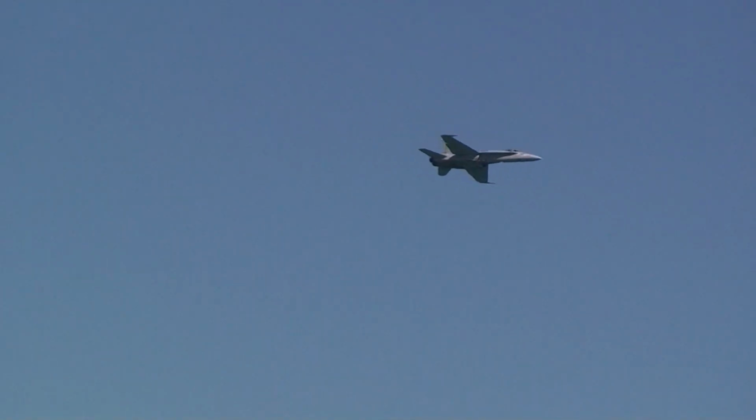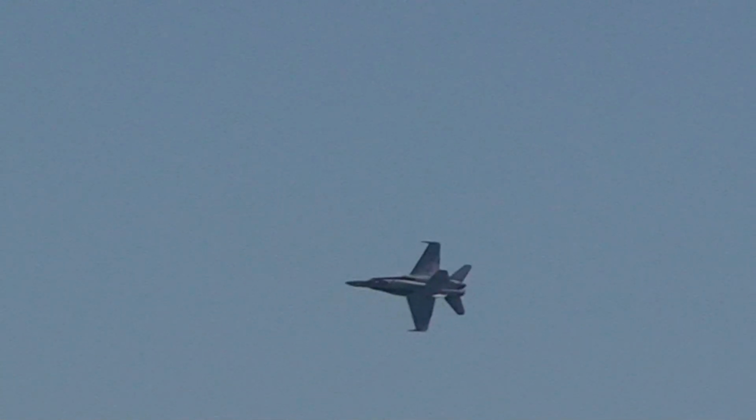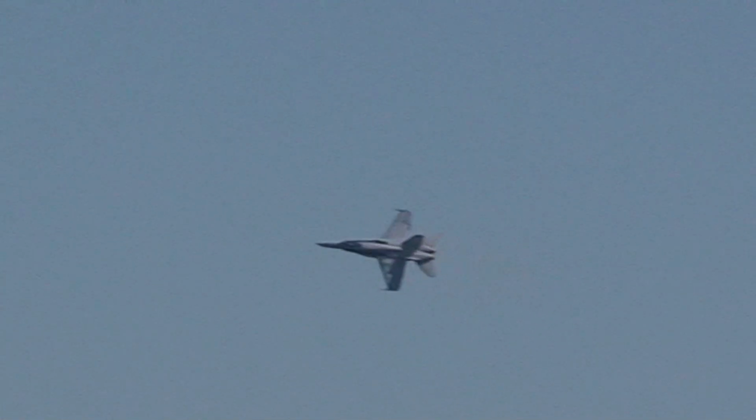In a runway environment, you would notice that the aircraft doesn't flare prior to touchdown, but is flown onto the runway without slowing the rate of descent. Lieutenant Barnett will then reposition the F/A-18 for the high-speed photo pass.